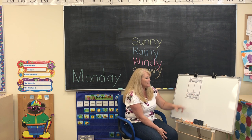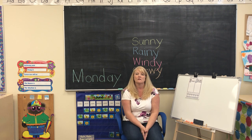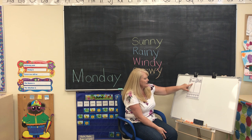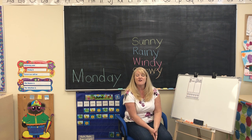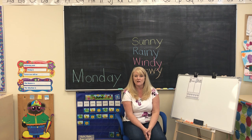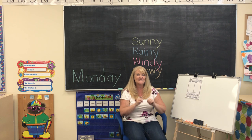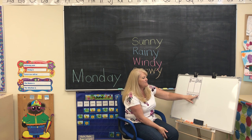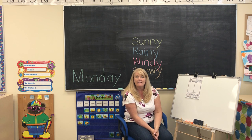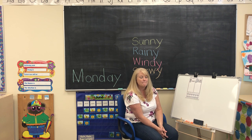The next watermelon has the letter A, like this. So the letter A is going to go in this column. The next watermelon has the number 7. Just like we have 7 days in the week, today we did 4 and 3, 7. So it's going to go over here with the numbers. The next watermelon has the letter M. So we're going to put it over here because it's the letter M.